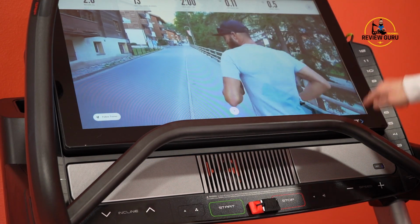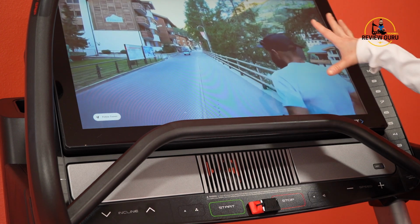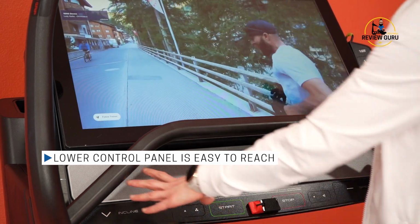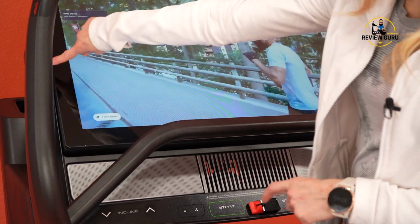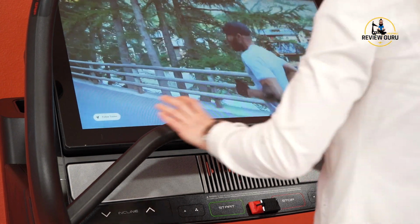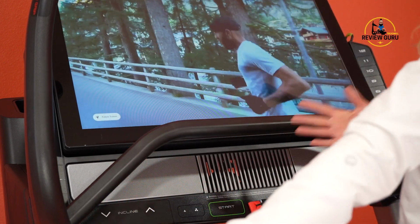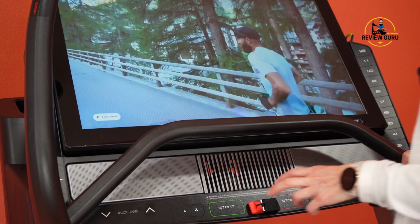So you can see the touchscreen is on the top, and you can get rid of that metric bar if you want, just to see the full screen. But then your control panel is down here. Now, my only complaint with the X32i is this control panel can at times feel a little low. The -6 is all the way down here in the corner, kind of behind the bar. Same with 1 mile per hour. And because the bar angles up, I have to reach underneath it to adjust on that lower panel. It's not a big deal, but it is something that occasionally will be just slightly inconvenient.